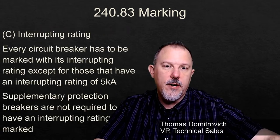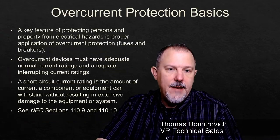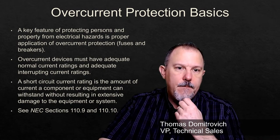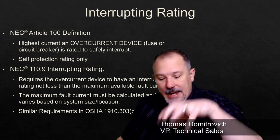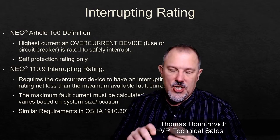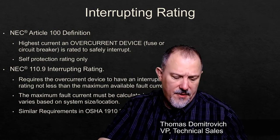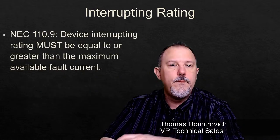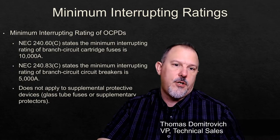And there are requirements for voltage markings. The interrupting rating, we already said, if it's not marked, it's 5,000 amps. Supplementary protectors are not required to be marked with an interrupting rating. We're not going to talk about short circuit current ratings. 110.9 in the National Electrical Code tells me my interrupting rating has to be greater than the available fault current at that device, at its line terminals. So it's the maximum fault current that I can possibly stop the flow of current with. So I have to make sure that it can stop the flow of current at those high fault currents. So 110.9: device interrupting rating must be equal to or greater than the maximum available fault current.